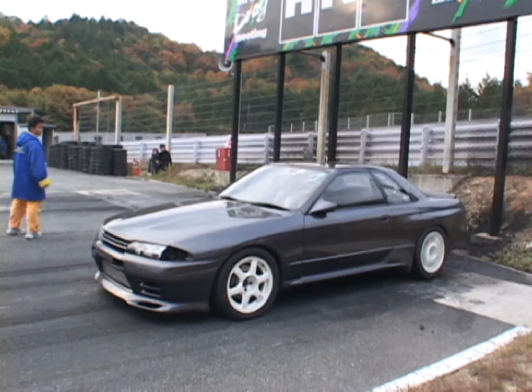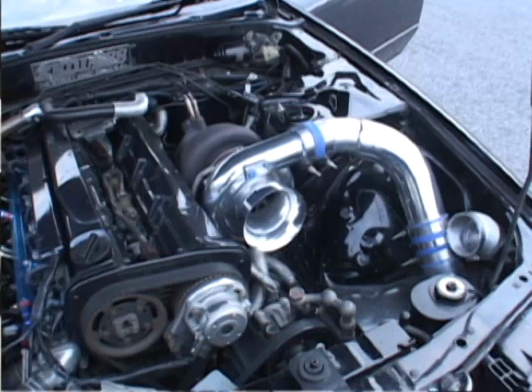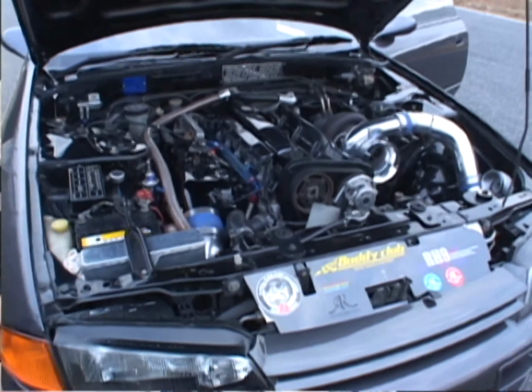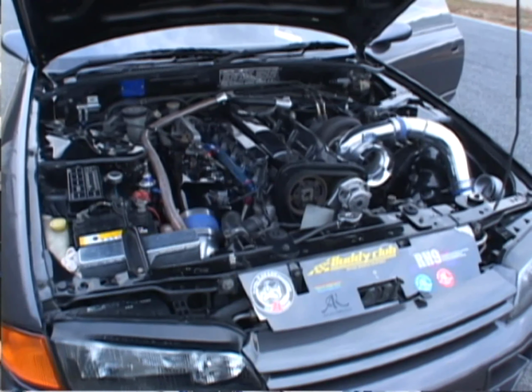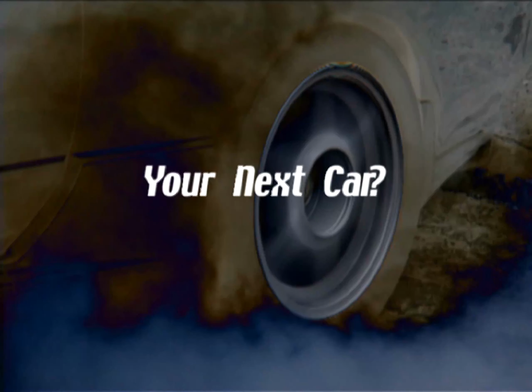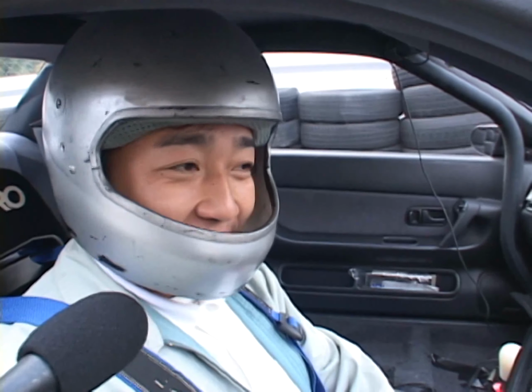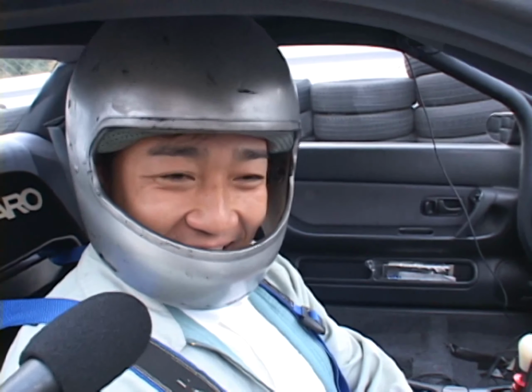This is a 92 R32 GTR. On this course, I think the max speed goes up to about 140 miles. My next car will definitely be an R34. I'll go GTR all the way. Well, the car has to be fast. That's all there is.